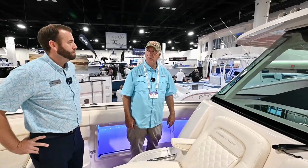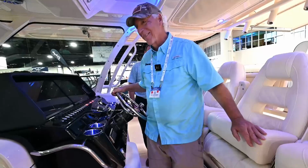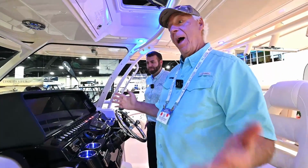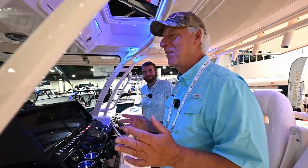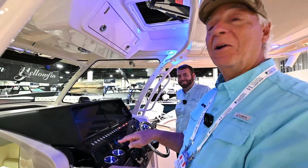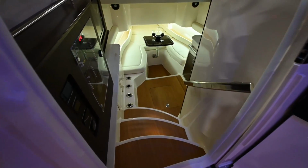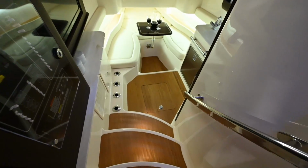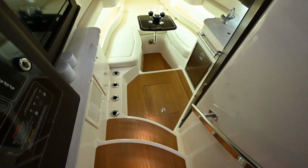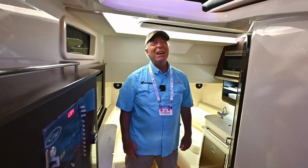Why don't we go down below and see what's down there? Sounds great. Let's check it out. I mean, I'm 6'3", 260 pounds, and I have no trouble going down into this doorway. The companionway is nice and wide, even for big guys like me. And look, I can stand up and not hit my head, even with my hat on.